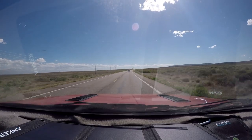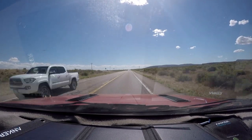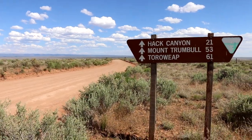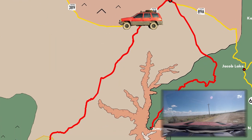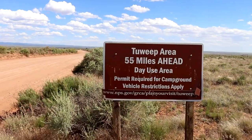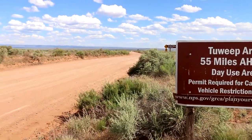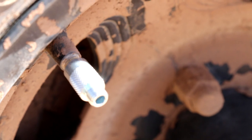Within half an hour, we were back in Fredonia and headed west on AZ-389 for just 8 miles to the turnoff for Toroweap. Toroweap lies 60 miles south of the highway and remains one of the most remote yet photographed viewpoints of the Grand Canyon. And chances are you've definitely seen this viewpoint on calendars and posters before. We aired down and prepared for the long road ahead.